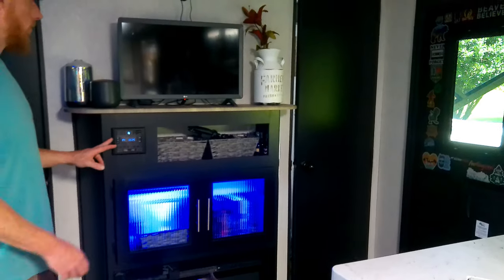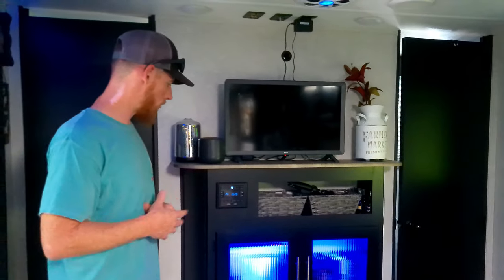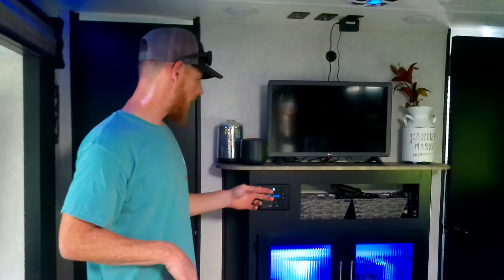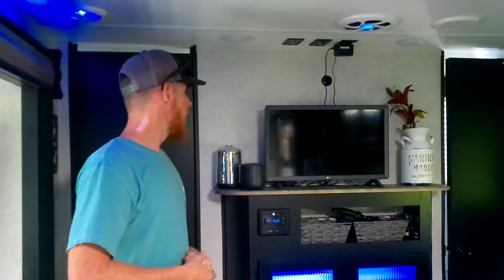You've got your radio here. This is connected. You can connect radio, Bluetooth, USB, HDMI, however you want to do it. And you can turn on the different zones. If you've had a trailer like this that had the speakers on the outside, you know you can turn off the zones. So you can have it just playing inside, just playing outside, or vice versa, or playing through everything.